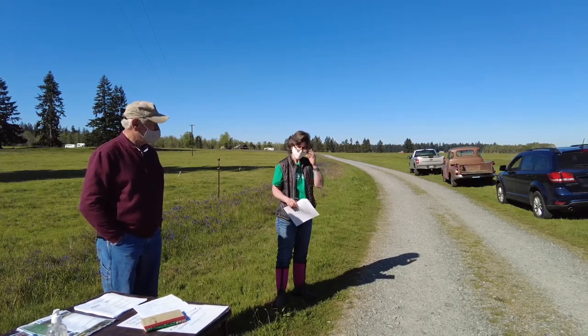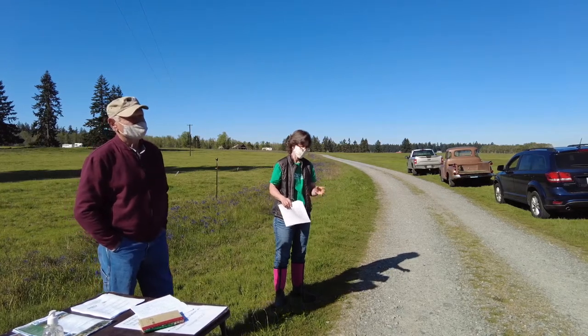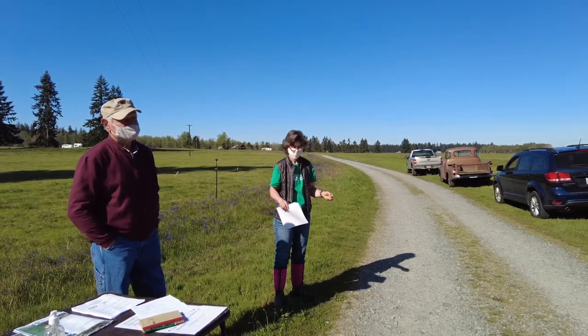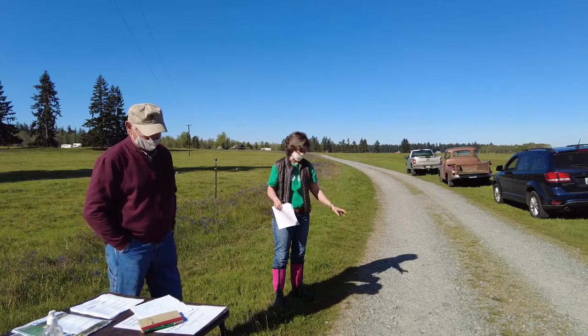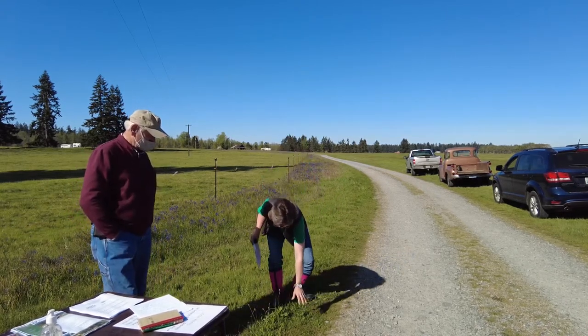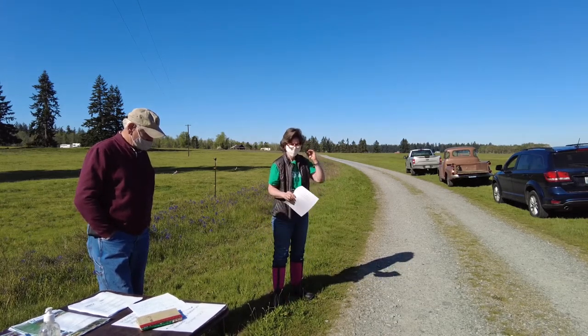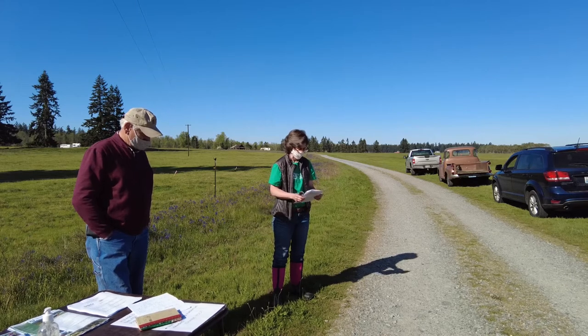But if you're seeding into an established pasture, usually you can get out there earlier, because when they're biting the grass, they're not just going to be biting that one plant that was seeded. They're going to be biting another established plant next to it, so less likely that they're going to pull things out of the ground.